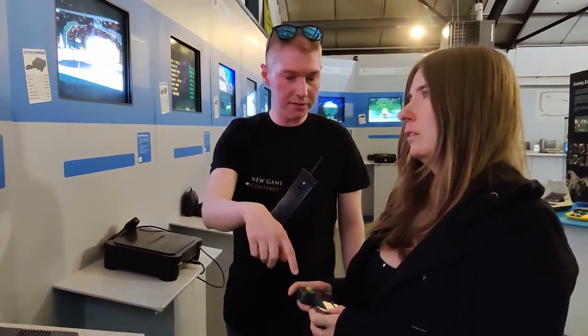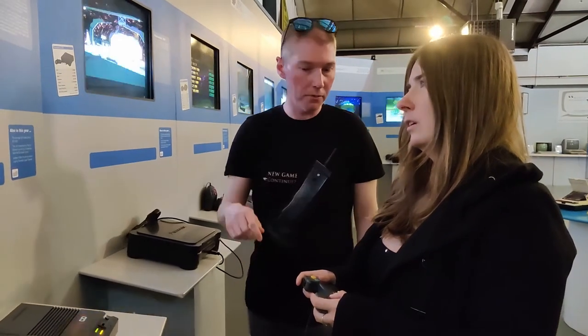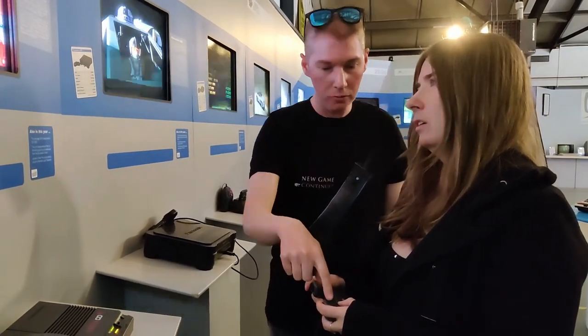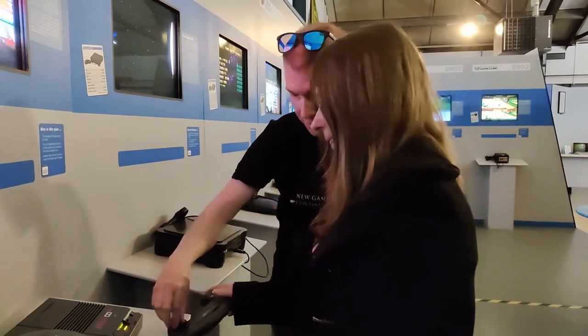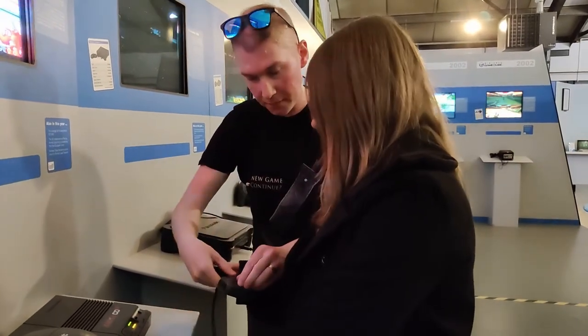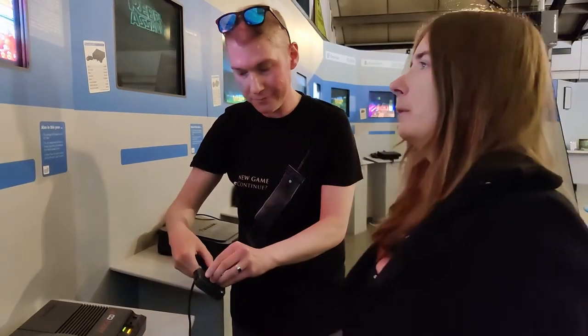So the standard CD32 controller was pretty awful. The main thing that always happened with these, the D-pad got loose and that starts to rotate. You might actually find this. It is actually loose, it's not working properly.